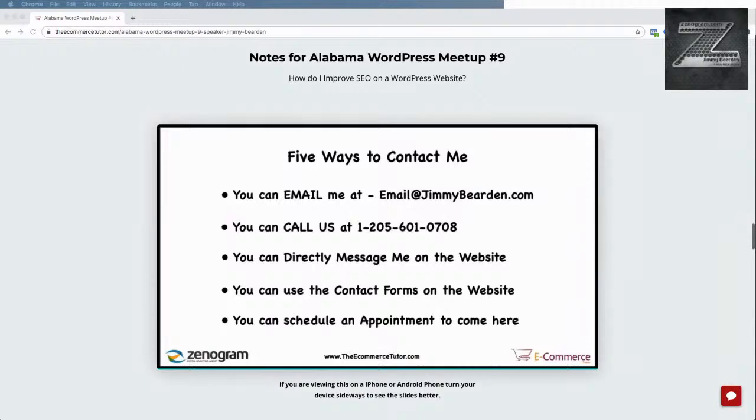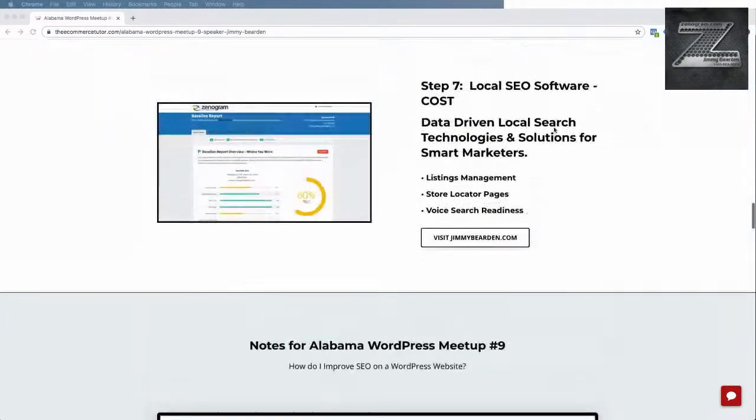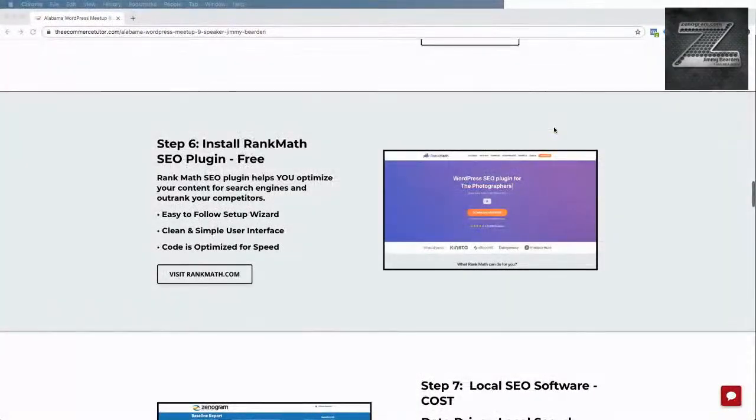Let me go ahead and show you up here on the website. You can go directly to the RankMath website to download the plugin. It's very simple to follow the wizard to set up the stuff on there. The interface is great. There is some stuff that is rather advanced, so before you start changing a lot of stuff, you might want to reach out to whoever helped you build your website or somebody that you know is available.